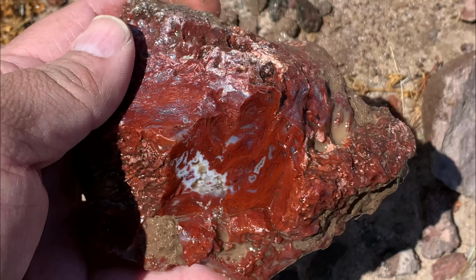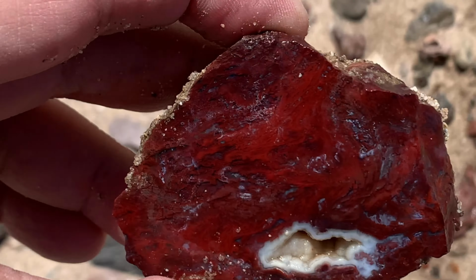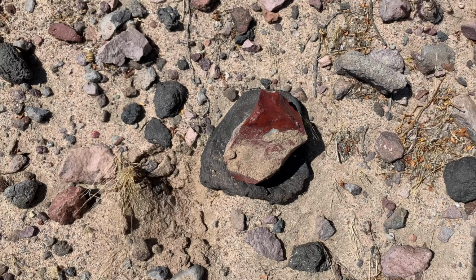Okay, here's another one. We're zooming in on this one. I can't tell if it's jasper or moss agate. Kind of looks like both. But wait, there's a surprise coming up on the other side. There it is. It's got a little agate cave. Really pretty. So it's moss with that little agate cave down there. Here's another little agate. It's bigger than I thought. Just the tip was sticking out.